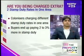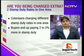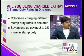See, registration values are announced locally. Okay, so there would be variations because they get revised over a period of time. As far as difference in registration rates between males and females are concerned, for example, in state of Haryana the government wants to promote ownership of women in terms of property, so they give a 1% discount. Generally the rate is 7%.